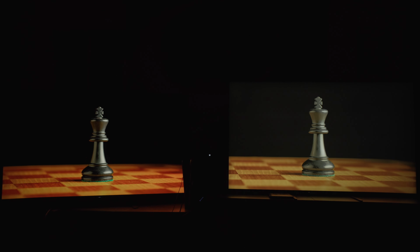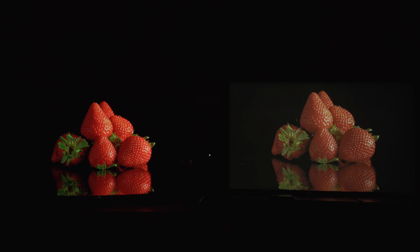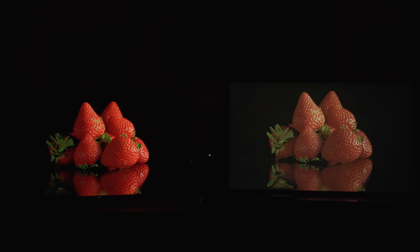Again, I'll let it round out by showing you the chessboard and then the strawberries after, and then we'll end it. But I'm not impressed. This is Sony in 2024 versus Sony in 2019 on the left. The Bravia A8G is the left. The Sony Bravia 9 is the right.